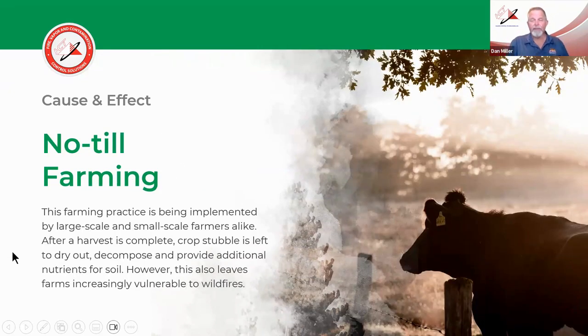No-till farming, it's become just a very, very common practice in the last 20, 25 years here in the U.S. It's a way to keep the nutrients in the soil. When I was a young person, which was a long, long time ago, right after harvest, they would till up the field or disc up the field right away. So there wasn't really anything to burn. It was just bare dirt. But nowadays it's done completely differently.